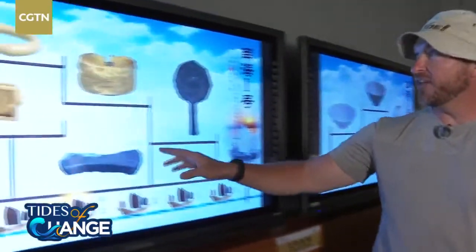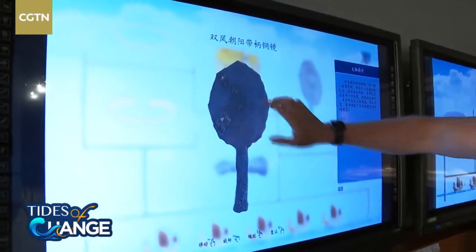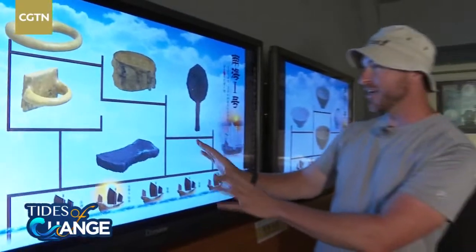This is more daily life stuff. So we have the gold bracelets. Yeah, very beautiful. And the mirror. For daily use. There's no mirror anymore, long since gone. But these were giving you an idea of what life was like.